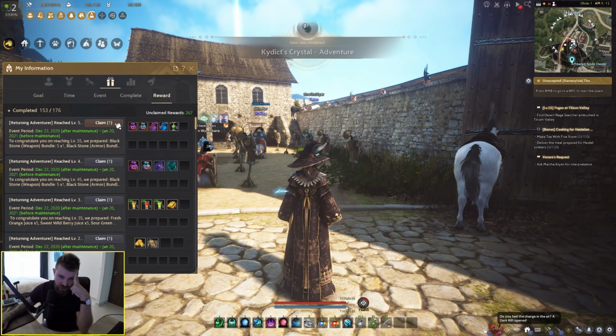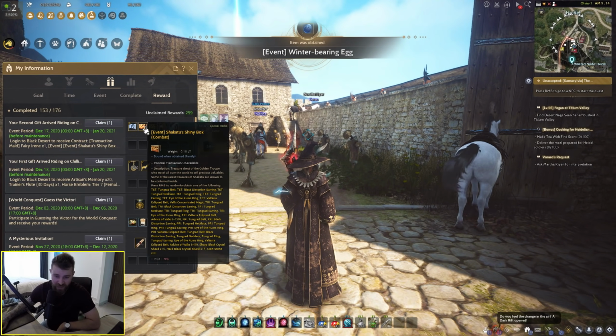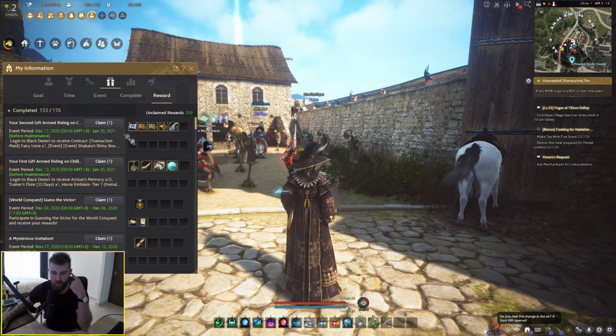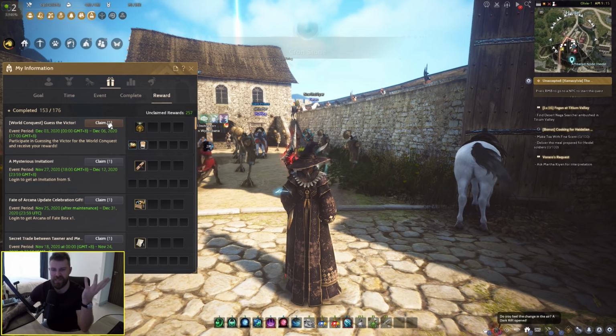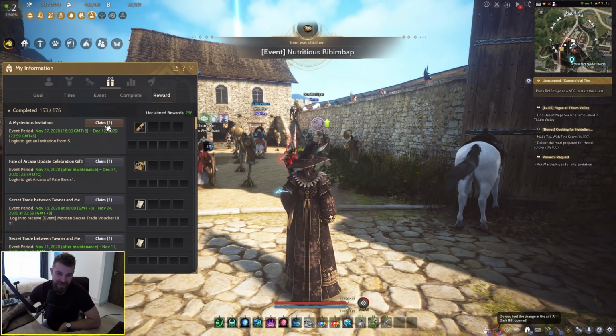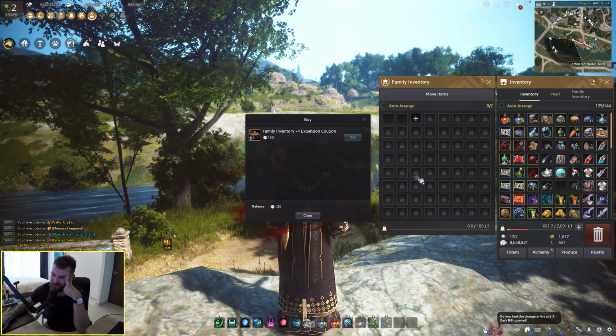But first I've got a bunch of stuff that I need to claim. Casual 300 mil just given to me. Luxury boxes, a free maid, a free pet, free inventory space. Wow. 100 cronstones. I've only been away for 2 months and the game's just throwing free stuff at me. I love it. Family inventory. What? This is new. Brilliant new feature.